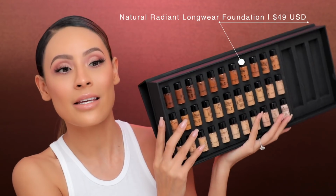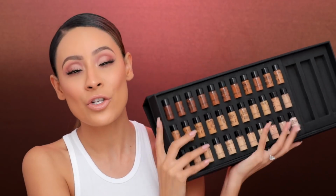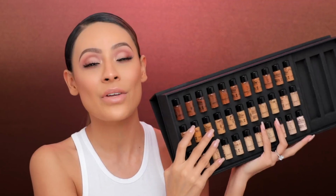And as you guys can see here, this was the little PR package they sent. It was so exciting to see such an inclusive shade range, which is incredible. And I'm gonna swatch some of the shades for you guys in the video as well. We're just gonna go ahead and hop into the tutorial.